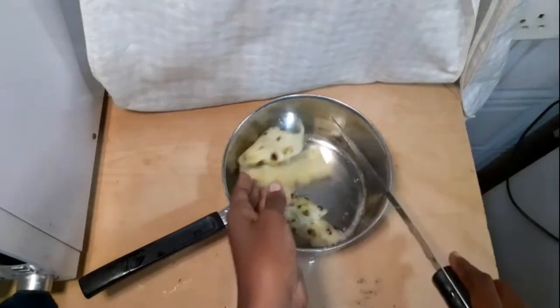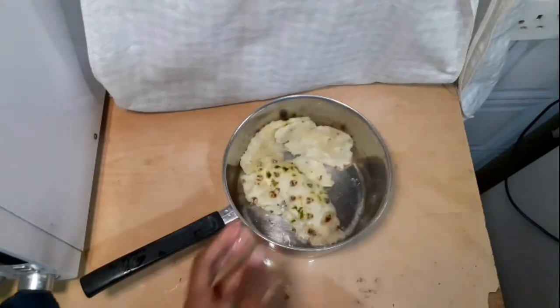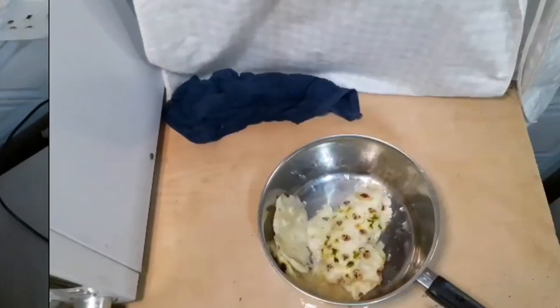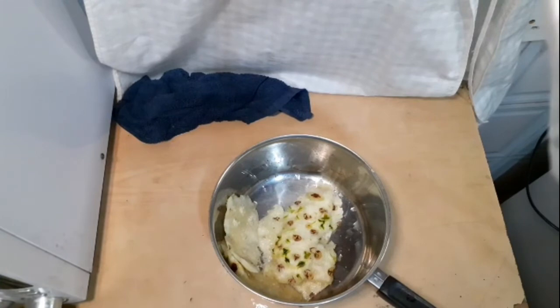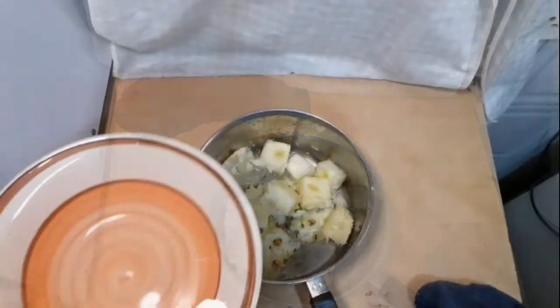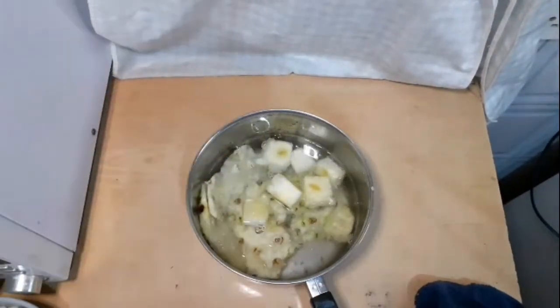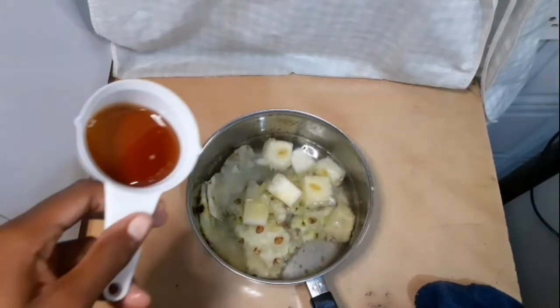Over to the simple syrup. So we dump this here. Let me get the remaining ones. There we go. Then I add the core of the pineapple, add a little bit of water, about 2 cups, and our honey.